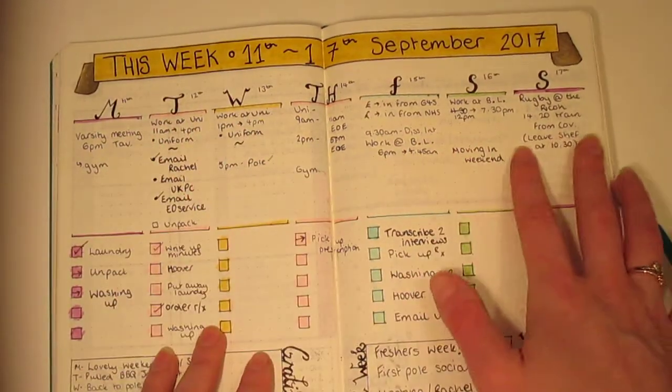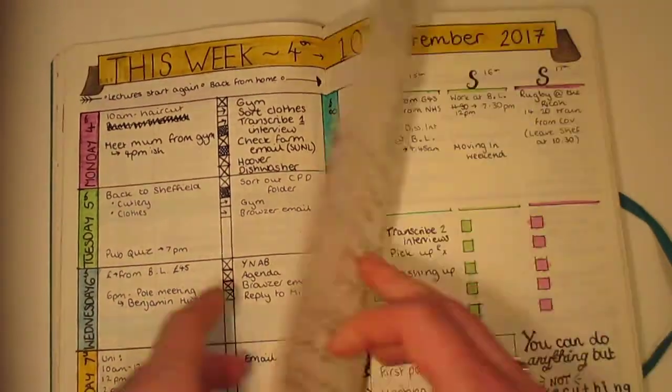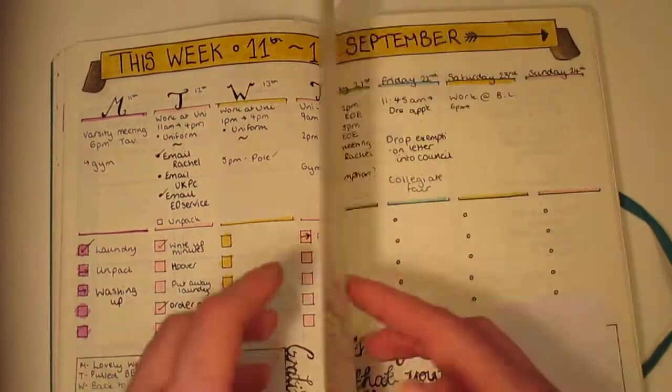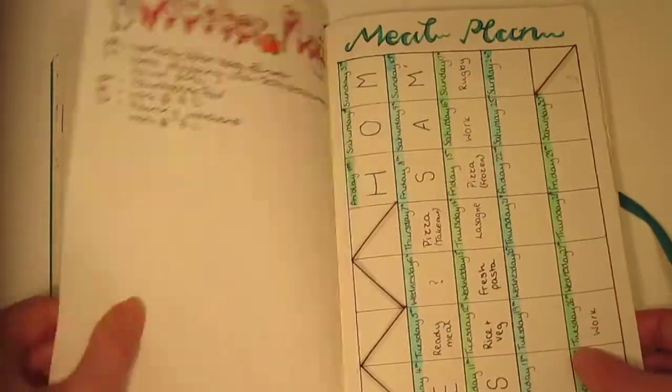And then obviously I changed it up a little bit because I can't remember why. I think I just couldn't be bothered to draw all the lines out. But down here I put my little gratitude log, which was quite nice. That kind of worked for a little while, and then yeah, didn't work.